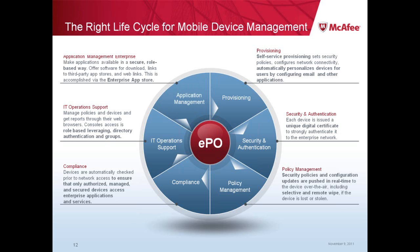And the final thing, when we talk about really the life cycle of the device, once that device has been provisioned, we make sure that security and authentication processes are going to be in place, that devices are adhering to policies and configurations that are intact. We make sure that support and operation is going to be managed very simply and easy.